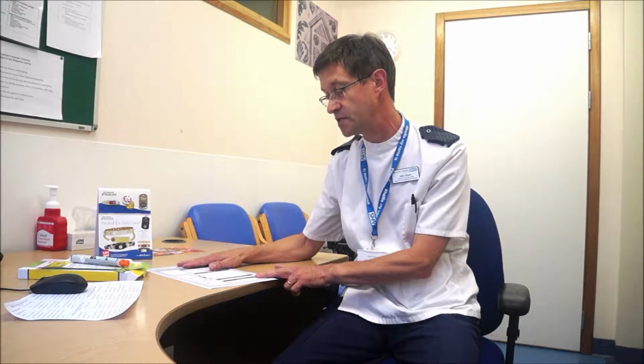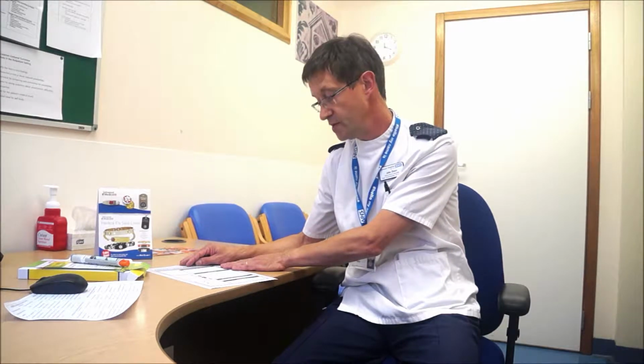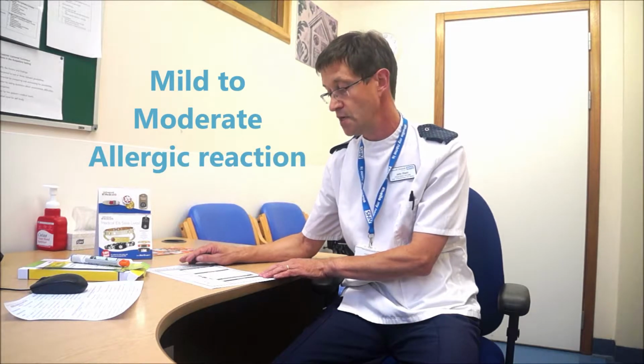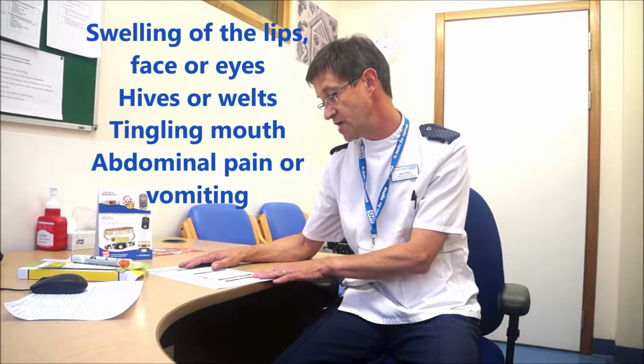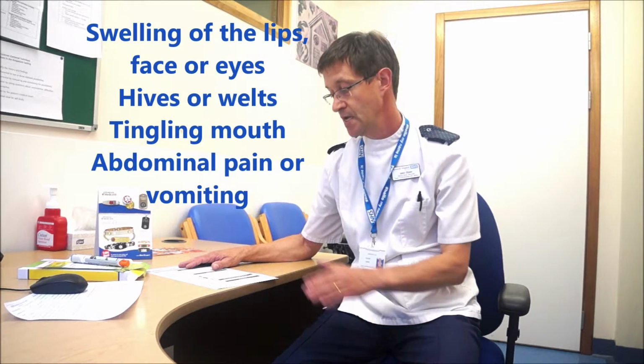We divided the symptoms of an allergic reaction into those of a mild to moderate allergic reaction or those of a severe allergic reaction. I'll just run through those now. The symptoms of a mild to moderate allergic reaction are swelling of the lips, face or the eyes, hives or welts, that's the itchy rash, tingling mouth, and abdominal pain or vomiting.